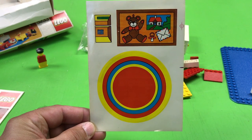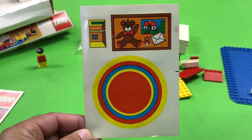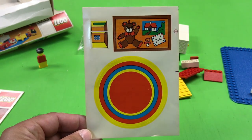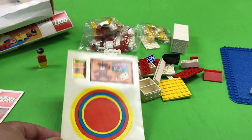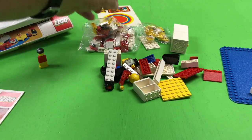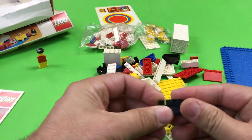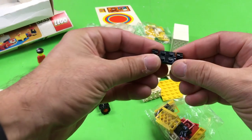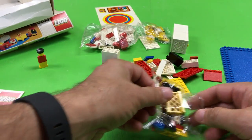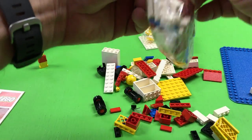I'm always wondering if I should be scanning these so other people can make copies and make their own reproductions. And maybe you can do it from a screenshot. So let's open these bags up. This did have tires. They're a little shiny. Don't feel too oily. So we'll dump all the pieces out of the bag there.